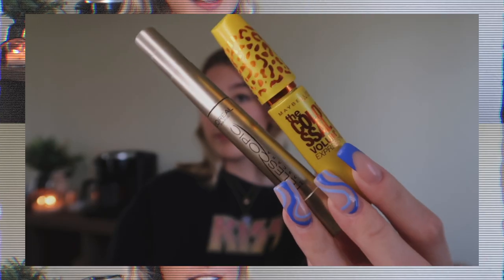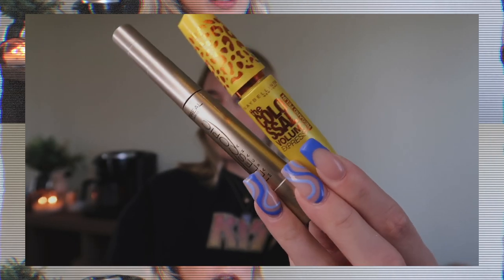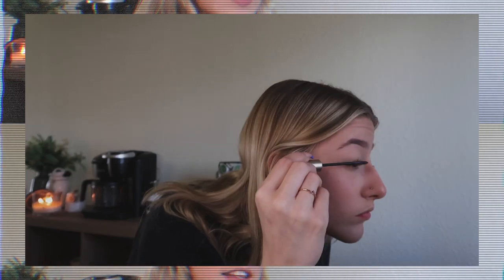Okay, so the next step is gonna be mascara. First I go in and curl my eyelashes with this e.l.f. eyelash curler. And then I use two different mascaras. The first one I use is the L'Oreal Paris Telescopic Mascara. I'll do a thin layer of this, and then I'll go in with a thin layer of the Maybelline New York The Colossal Volume Express Mascara. And then I'll go in with another thin layer of the Telescopic Mascara. Also, I personally don't wear mascara on my lower lashes. For some reason, I just don't like the way it looks.